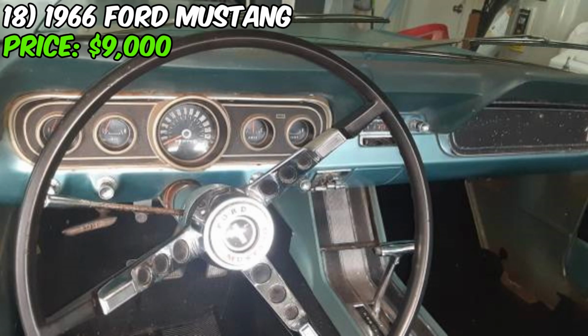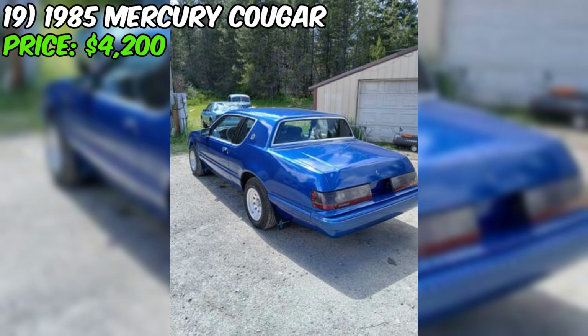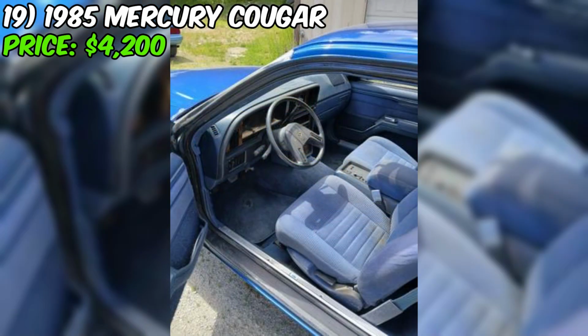And who knows, maybe you'll be the one cruising down the road in this beauty, turning heads and making memories. 19. We're taking a closer look at a real gem from the past, a 1985 Mercury Cougar that's just hit the market on Craigslist. This beauty is up for grabs at a price of $4,200.